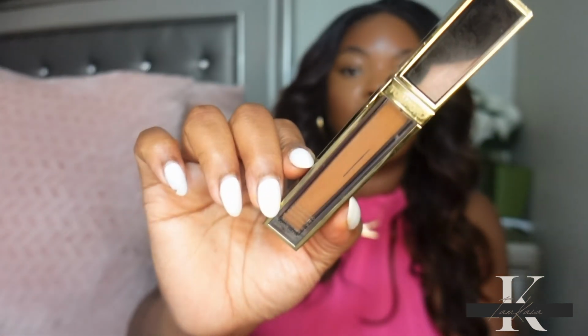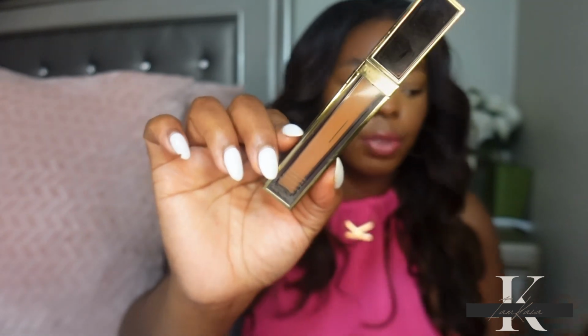And the next concealer I will be mentioning is the Tom Ford Shade and Illuminate concealer. This one is more on the pricey side. I think this was about $90. Don't quote me, but I know this was pretty pricey. This concealer, sometimes it won't crease on me, sometimes it will. It just depends on how much I put on. This is a concealer that I don't like, and I don't hate it either, but I do feel like it is on the pricey side.